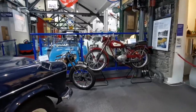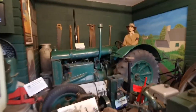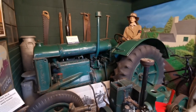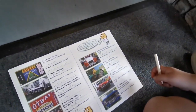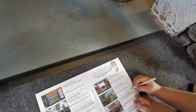Daddy, this is the next question. Hang on, let me have a quick look at these. Is it on a tractor? Was it Lance? Yeah, it was widely used by the Women's Land Army. Army. Yeah, A. R. M. Y.